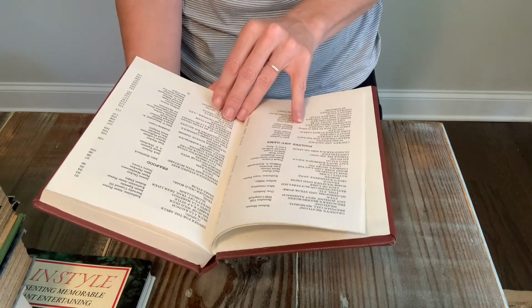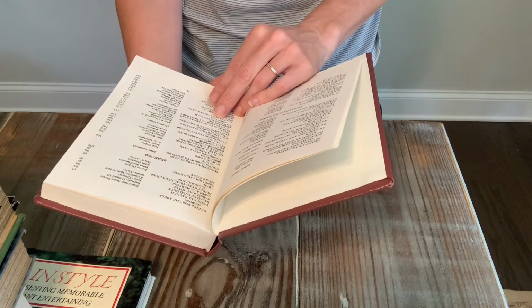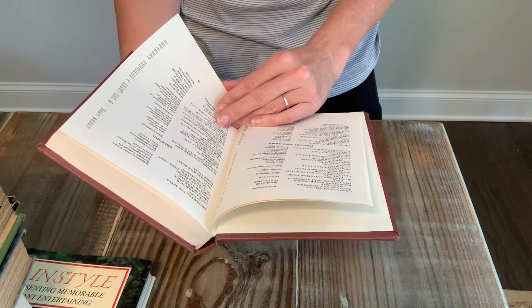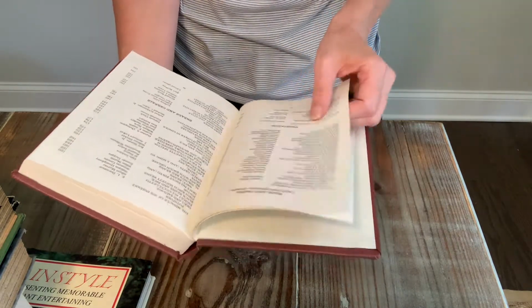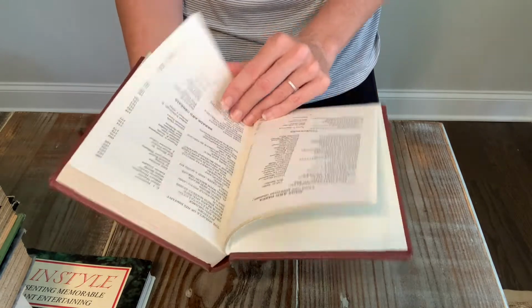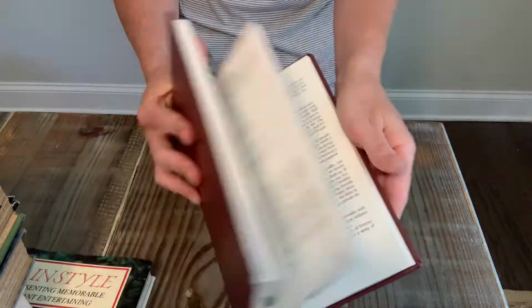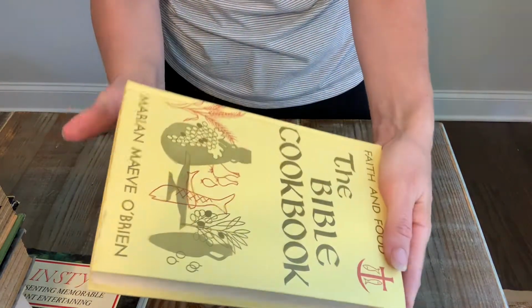Like I see Joan Didion here. Jessica Mitford. Isn't that funny? Dan Jenkins, Erma Bombeck, Hunter S. Thompson. That's so funny. So all kinds of authors contributed to the recipes in this cookbook. Isn't that fun? Okay, next we have this pretty yellow cookbook.